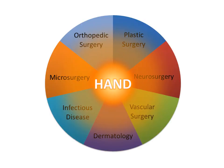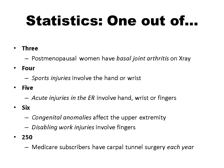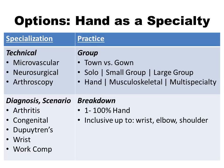Hand surgery is awesome. It's a little bit of everything. It's a child of many parents with a finger in many pots. And it's a common concern. Hands are on the front line for injuries, tendinitis, arthritis, neuritis. There's a huge need for hand surgeons.